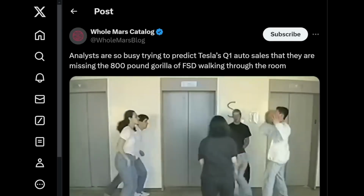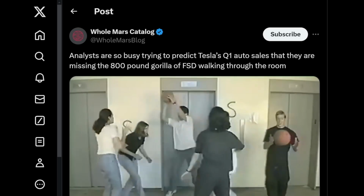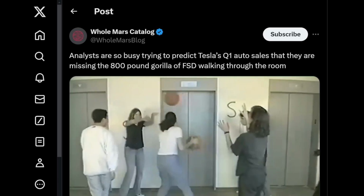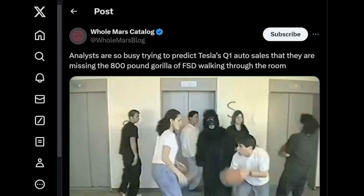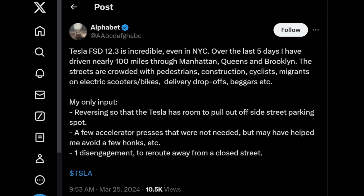And I would tend to agree with Omar here. Analysts are so busy trying to predict Tesla's Q1 auto sales that they are missing the 800-pound gorilla of FSD walking through the room. And I have been seeing so many things like this. Tesla FSD 12.3 is incredible.